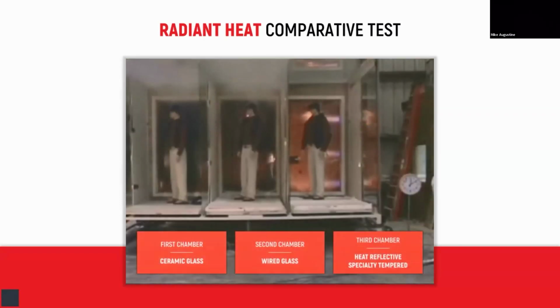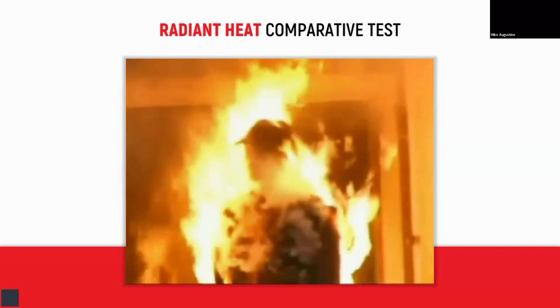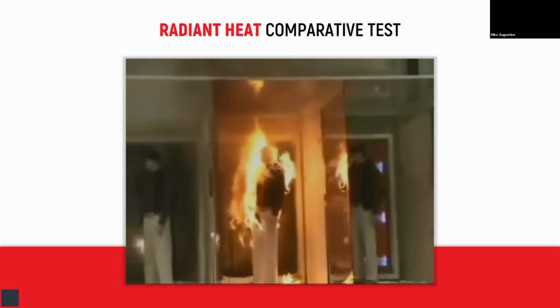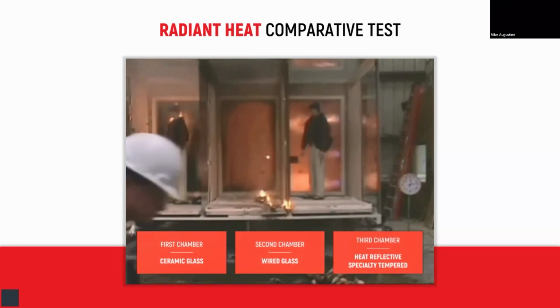And you can say, well, Mike, I can see smoke. That's not the smoke from the fire. That's the smoke from the energy being absorbed on the mannequin. Then you can see over time that energy is going to get so hot, it's going to become combustible. So you have to be very careful when you're dealing with these solutions and know the difference between fire protective and fire resistant.